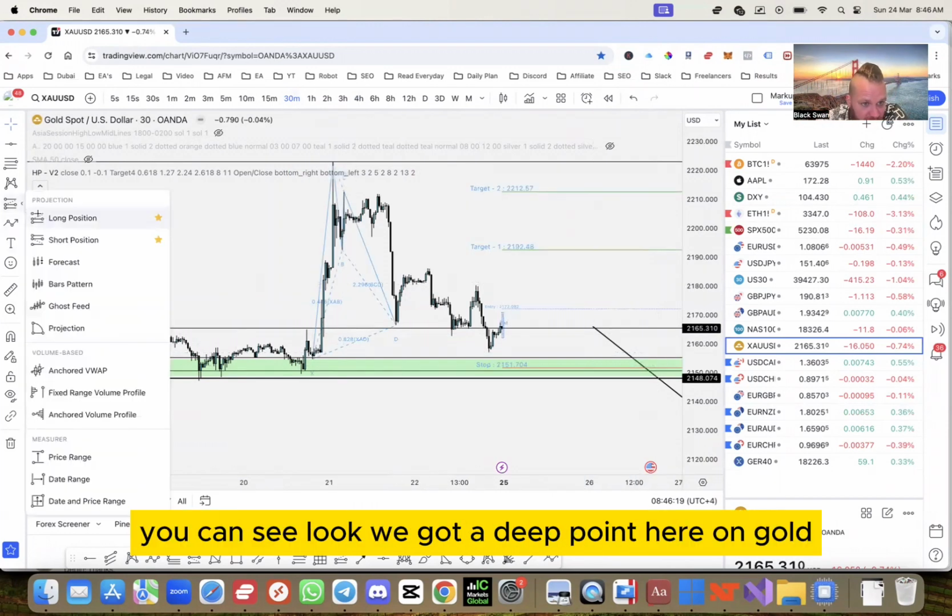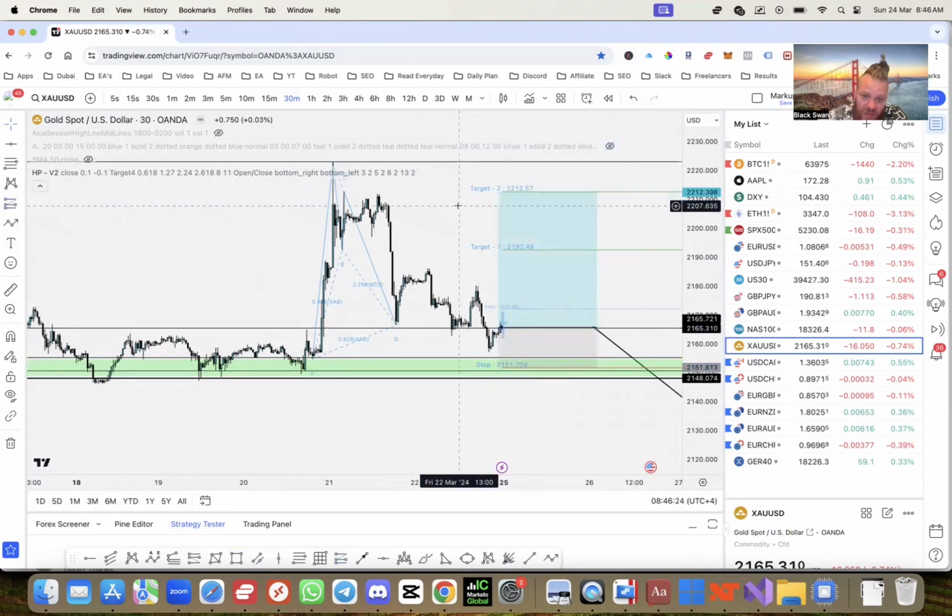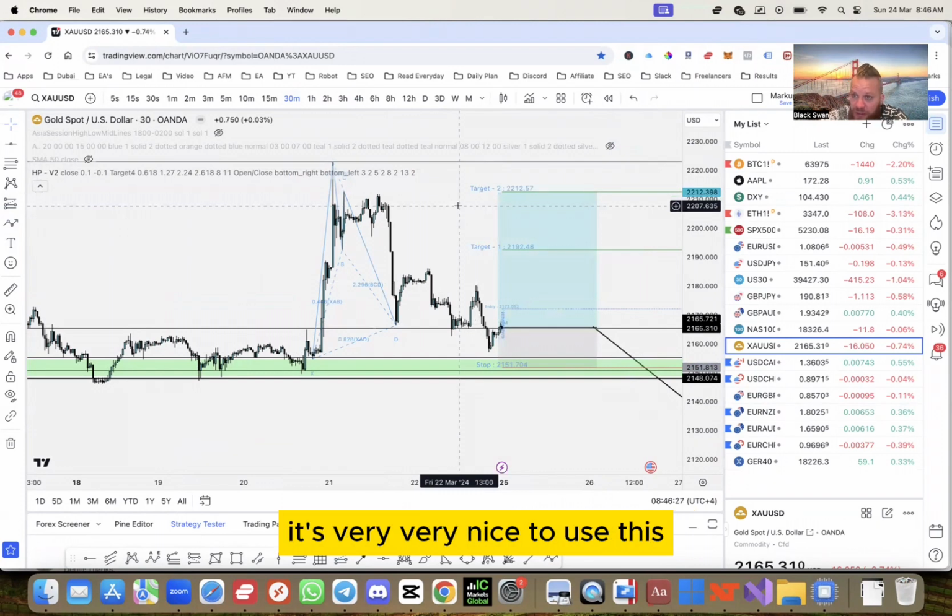You can see, look, we've got a D point here on gold, just what we marked out there, and there's this valid confirmation to take a buy up. You see right there, it's beautiful. It's very, very nice to use this.